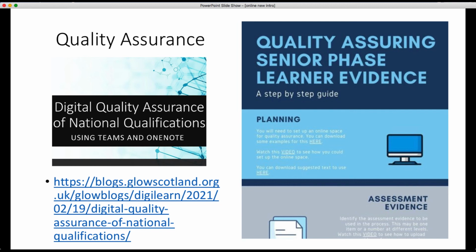The other thing I wanted to bring up is that in terms of senior phase, we'll all be thinking about quality assurance and learner evidence, and the DigiLearn Scot website has a blog post about digital quality assurance of national qualifications. It's about how you can potentially use Microsoft OneNote and Microsoft Teams within a team to share and quality assure learner evidence. So that blog post is available to look at.